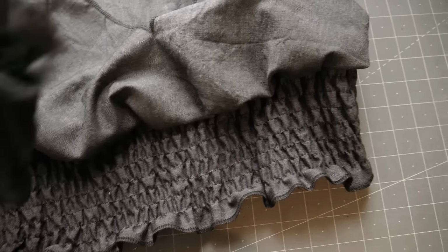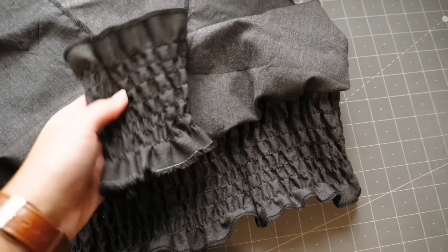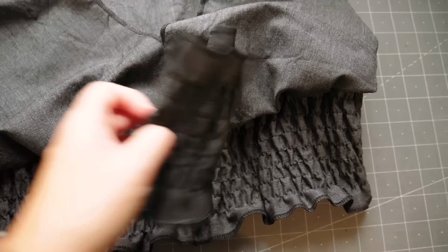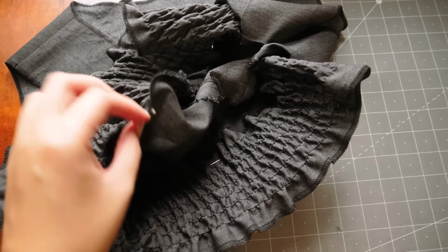So obviously the math depends on the tension on your machine and how tightly it's gathering it up, so you know, just adjust it to what you like and what works for you, I think. And then I kind of had to fudge it to match the bottom here, but I think it'll be fine.